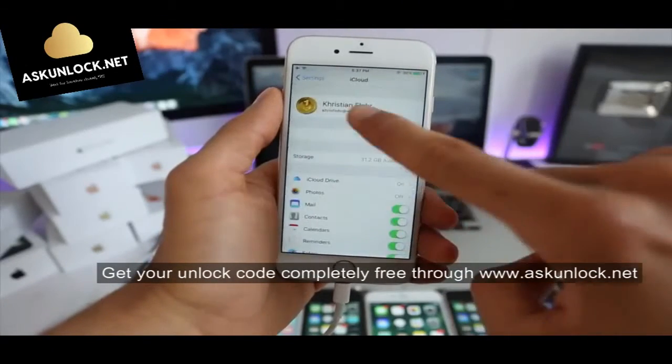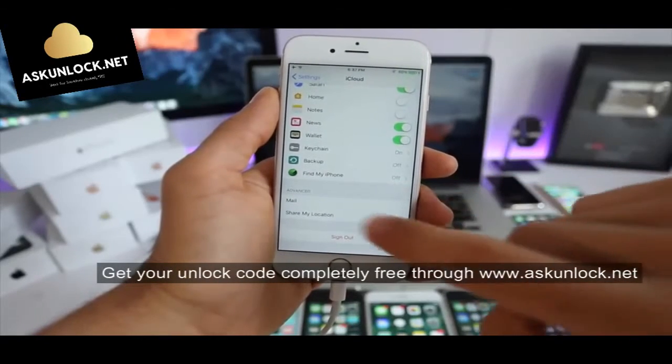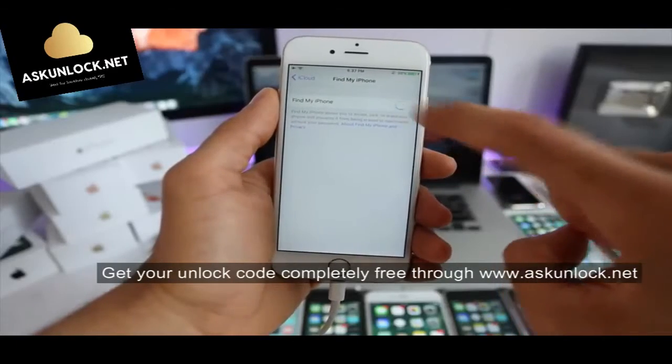down where it says iCloud, and scroll all the way down where it says Find My iPhone. Make sure it is completely off, so you can turn it back on once your iPhone has been unlocked successfully.